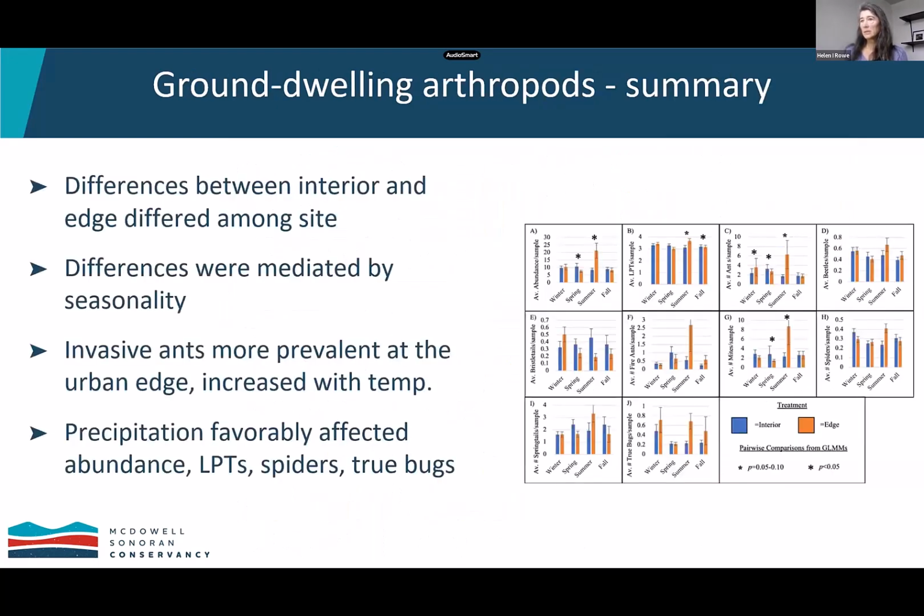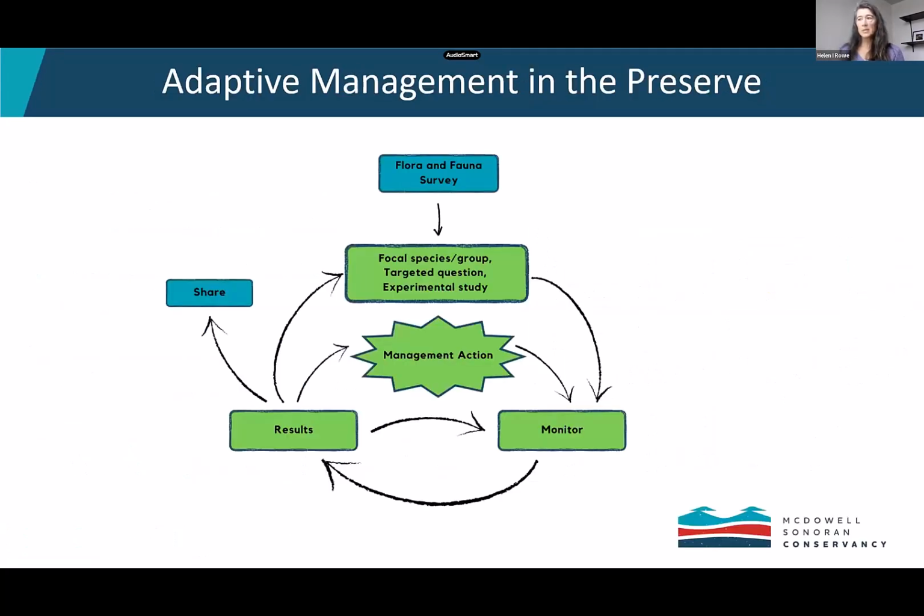So our summary take home was that differences between interior and edge differed among sites, but these were also mediated by seasonality. Invasive ants were more prevalent at the urban edge and increased with temperature, so in the summer. Another thing that I didn't show any graphs for was that precipitation favorably affected pretty much everything. All of the arthropods did better when there was more precipitation.